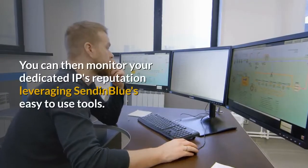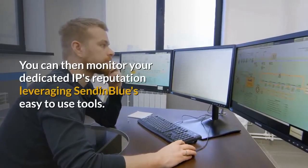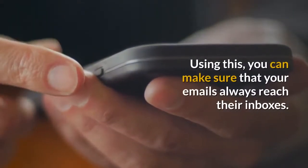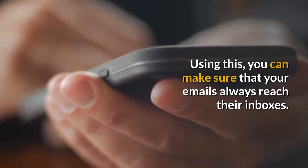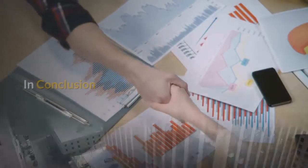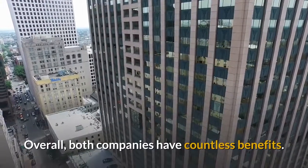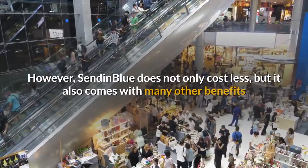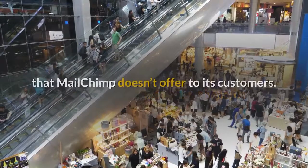You can then monitor your dedicated IP's reputation leveraging SendinBlue's easy-to-use tools. Using this, you can make sure that your emails always reach their inboxes. In conclusion, overall, both companies have countless benefits. However, SendinBlue does not only cost less, but it also comes with many other benefits that MailChimp doesn't offer to its customers.